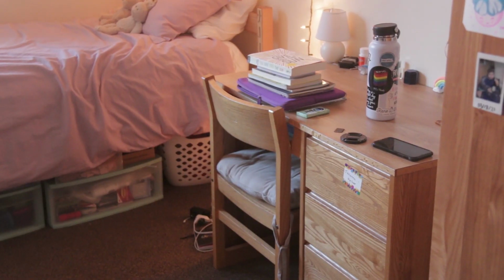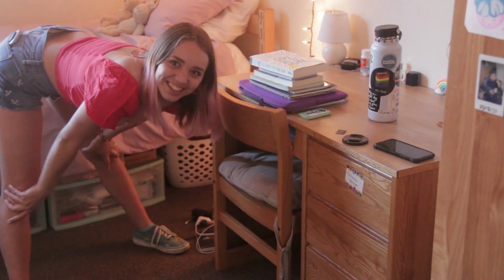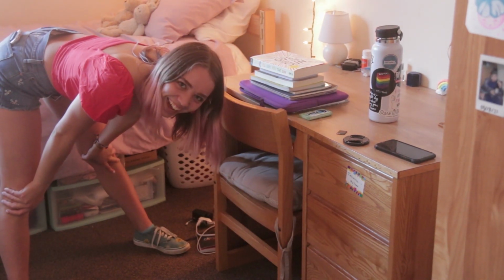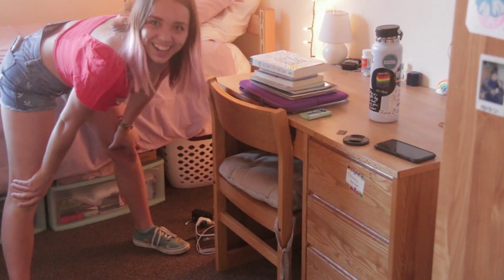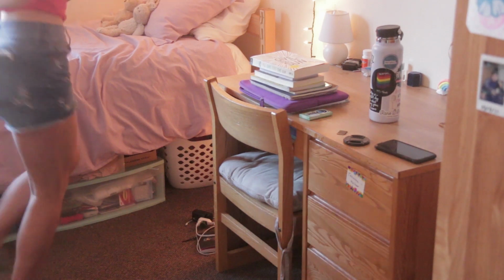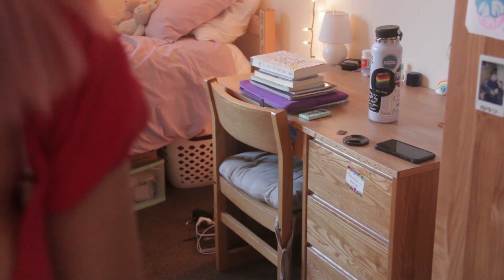I think that we should have multiple shots of you laying on the floor in different positions. This is my desk. I think it's gonna be funny. There are going to be people who got into Boston College who are going to rely on this dorm room tour, and it's going to be you on the floor. Yes, it is. Okay, cool. We're just going to keep going.